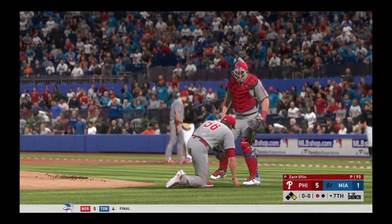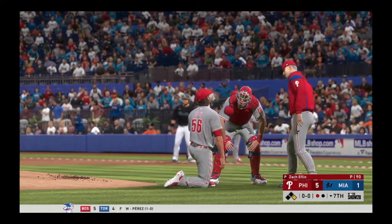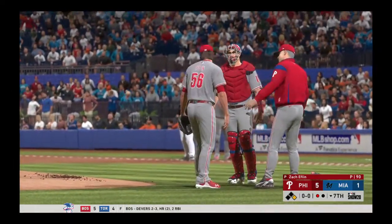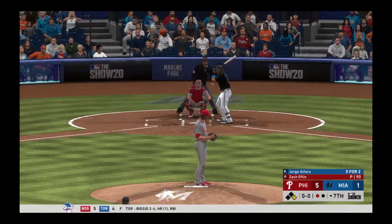And now they'll hustle out there and attend to their pitcher, and that was quite a shot he took as you see him down on a knee. But if there's one thing I know about this guy, he will not want to come out of this game, and from all indications it looks like he's going to try to continue.